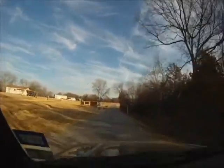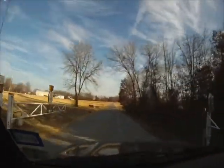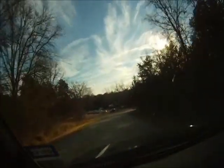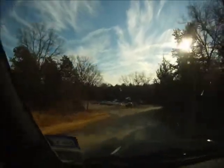Coming into the entrance. Alright, now we're coming into the main parking area. We'll get ourselves a limit.